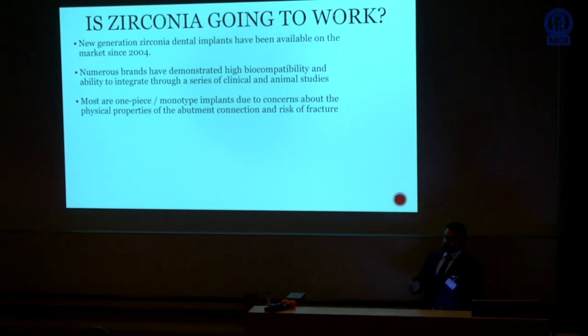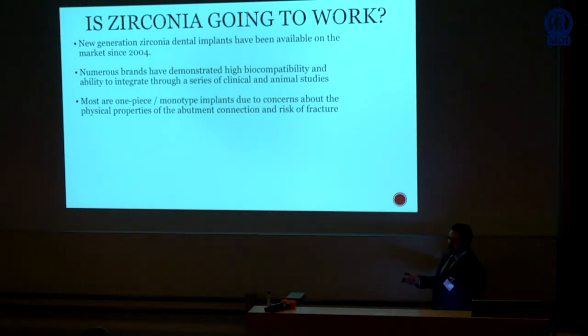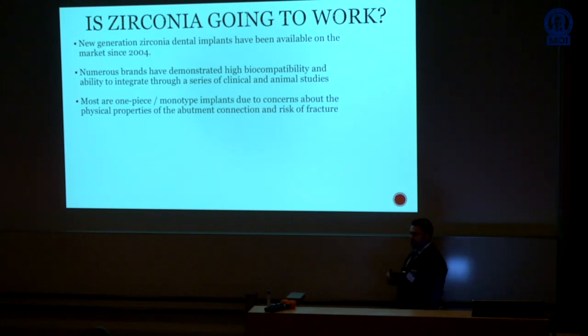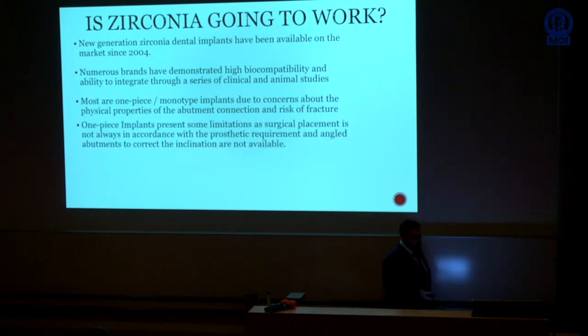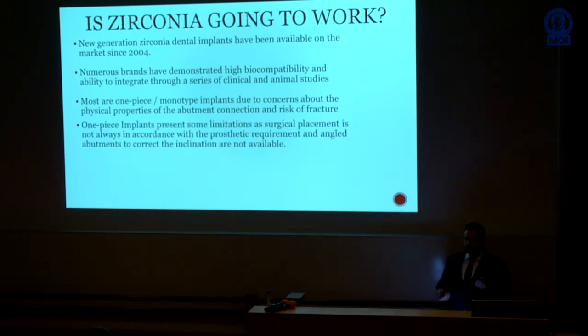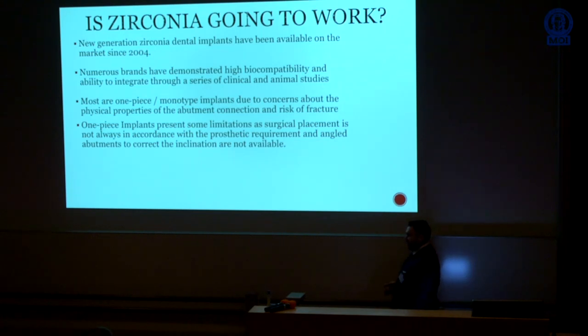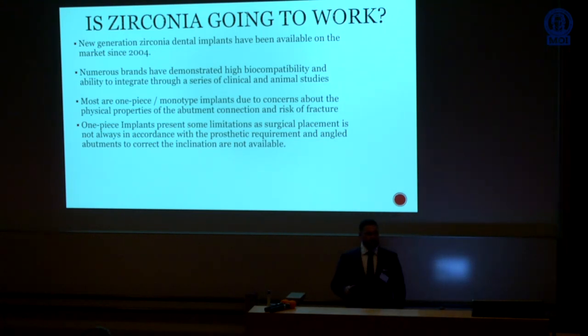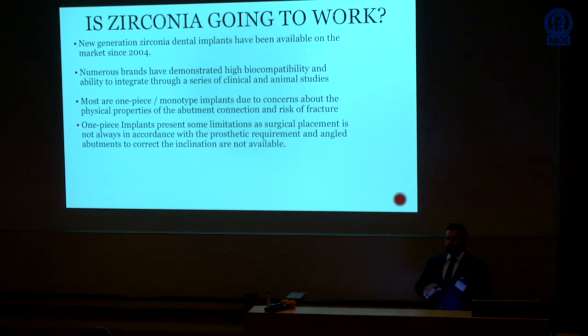Okay? But there is a risk. There were concerns with respect to risk of fracture and retrievability. If you remove the crown, or the crown needs to be replaced and you're cutting through it, as you go to break the crown off, do you break the abutment with it? One-piece implants also present other limitations in the sense that the surgical protocol has to be on point. If you put the implant in incorrectly, you have no chance to correct your angulation. Especially with some of these ones, if you start to modify the abutment, you lose all warranty from the implant company.